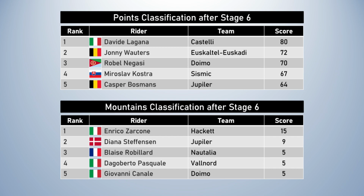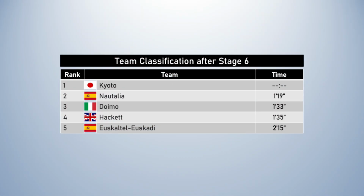And finally, a leader in the mountains classification, it is Enrico Zarcone scoring his first points of the season. He leads by 6 points over Diana Stephenson, and many climbs on the route tomorrow as well, so that competition is just getting started. In the team classification, no change at the top, Kyoto are still the leaders.